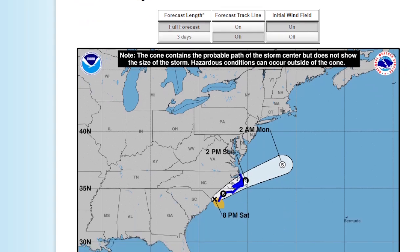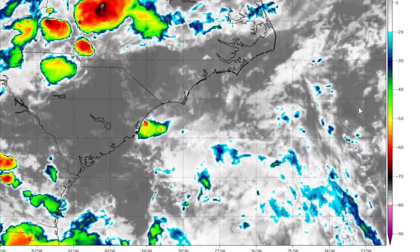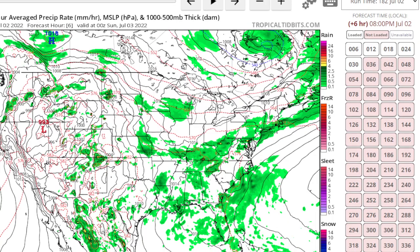Here's where the tropical storm warnings are in effect, for mostly the North Carolina Outer Banks area, and that's it. It's going to stay offshore. It's a very small storm. Let's go look at it here. Here's Tropical Storm Colin. Not much to see at all, so I'm not really going to spend much time on that. Let's go now to the rest of the weekend for you.